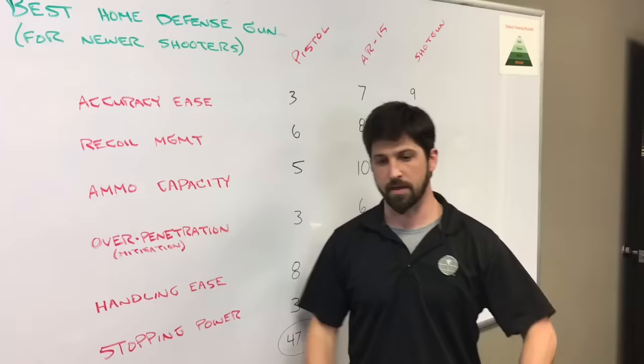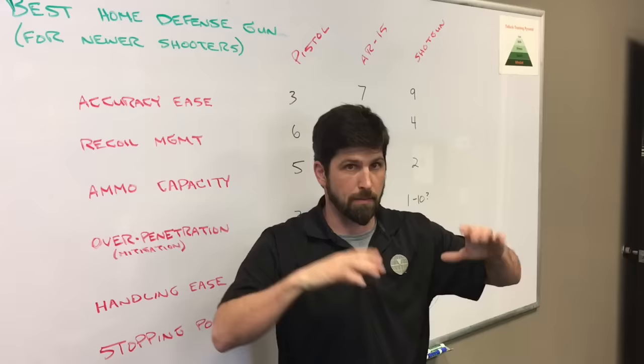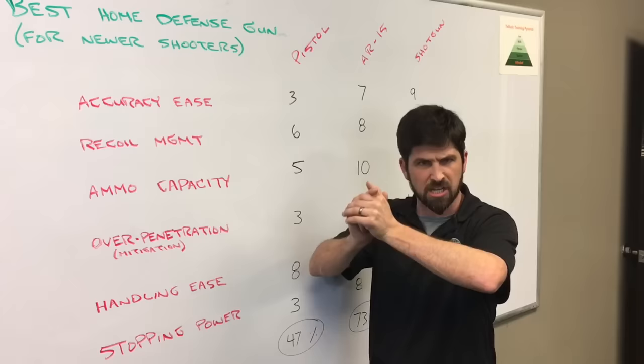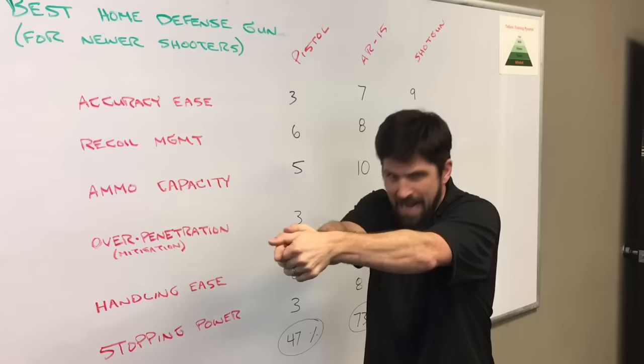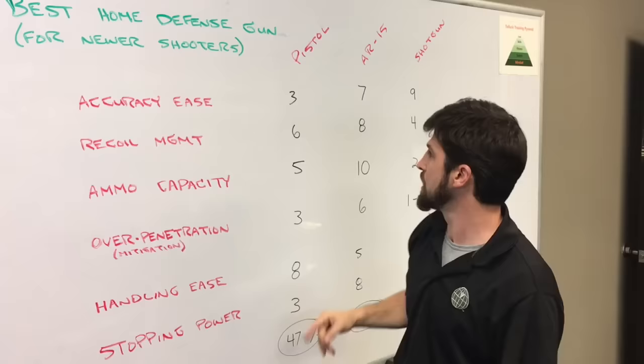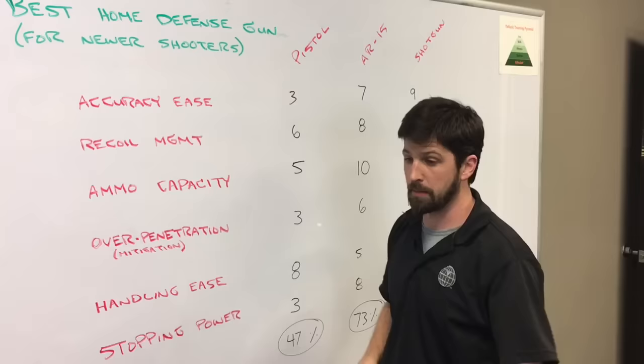That's great. Recoil management. How easy is it to hold on target and just go pop, pop, pop, pop, and keep all hits congregating around the same area? I said pistol, because though it's not really kicking you back like the mule that a shotgun will be, it didn't get a really good score. It's still hard to get back on target, so it is imparting enough movement that it's hard to get quick follow-up shots without training, again, for newer shooters. AR doesn't move a whole lot. You can kind of point and just go pop, pop, pop. Even with little training, it kind of stays closer on target.